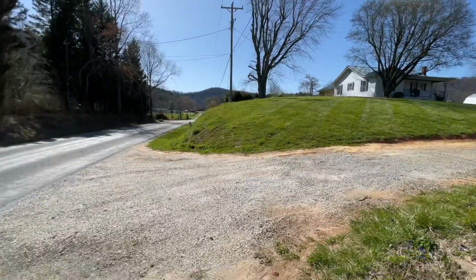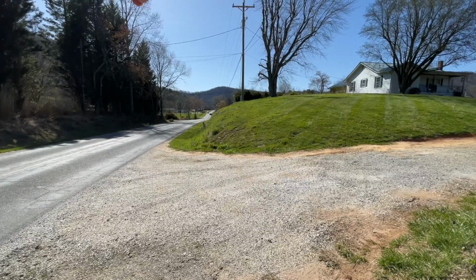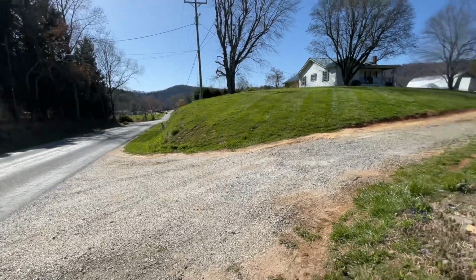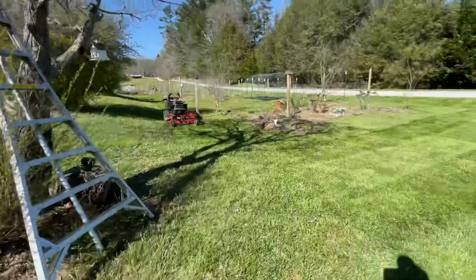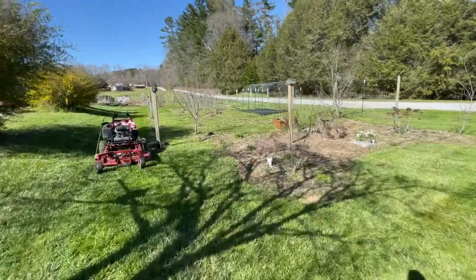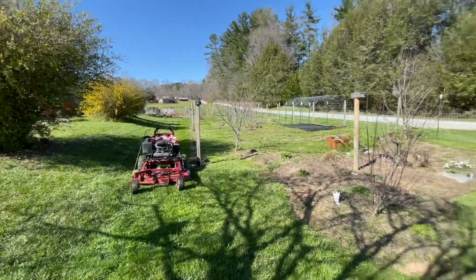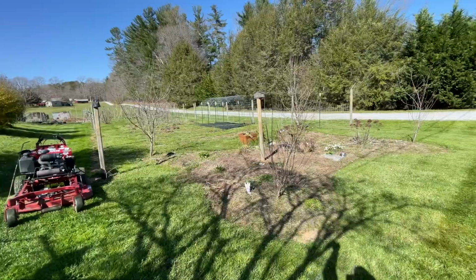I need to try to keep this hill clean this year, even though somebody else does it, at least halfway down so people can still get in and out of here. I just mowed everything. That's a constant. Every week we're going to have to do that. So right now I'm going to work on getting all these poles out here.